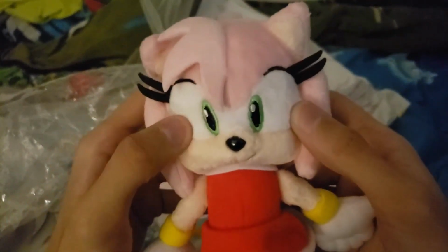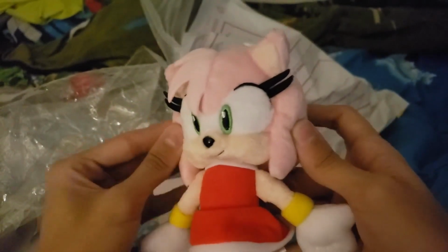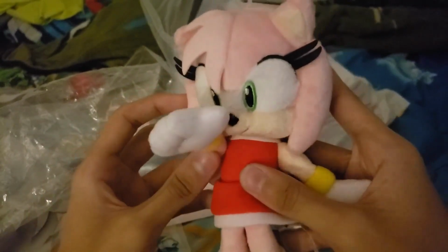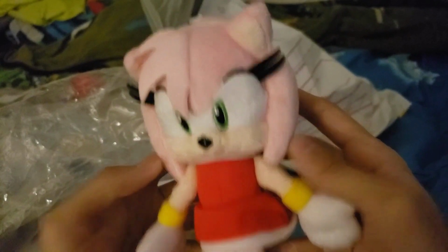She feels very soft. Her eyes look great. Oh my gosh, bro. She feels as soft as a pillow, man. Oh my gosh, she is so soft. I love how soft these Sanei plushies are, man. These are the softest plushies. These are the softest Sonic plushies I've ever felt, man. It's so good. They feel so good, man.